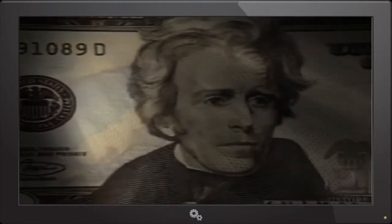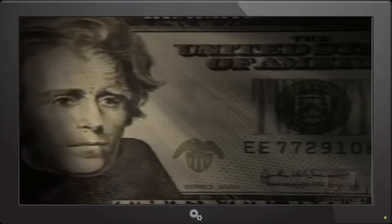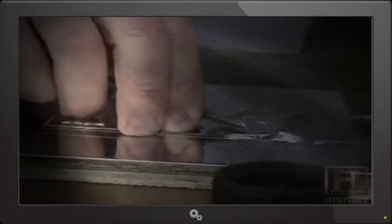Each piece of a bill, the portrait, the numbers, the dates, and signature, are all done by different engravers. Tom Hipshin has been an engraver for the Bureau for 35 years. He engraved the portrait of Andrew Jackson on the new generation $20 bill.